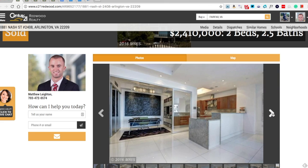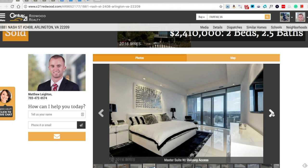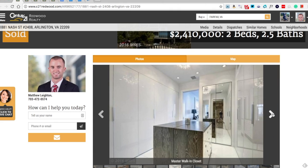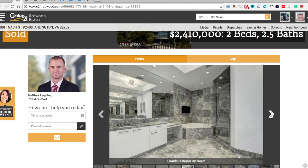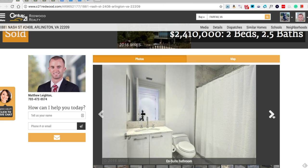Guys, just give me the view. Where are we at here? Master bedroom. This is just a ridiculous unit, 2.41, and this is just number 5, all marble. Bathroom, that's the master. This looks like the second bedroom. What does that say? A connoisseur of chaos. I'm not quite sure what that means. That could be a nice band name, though. Could be a good band.